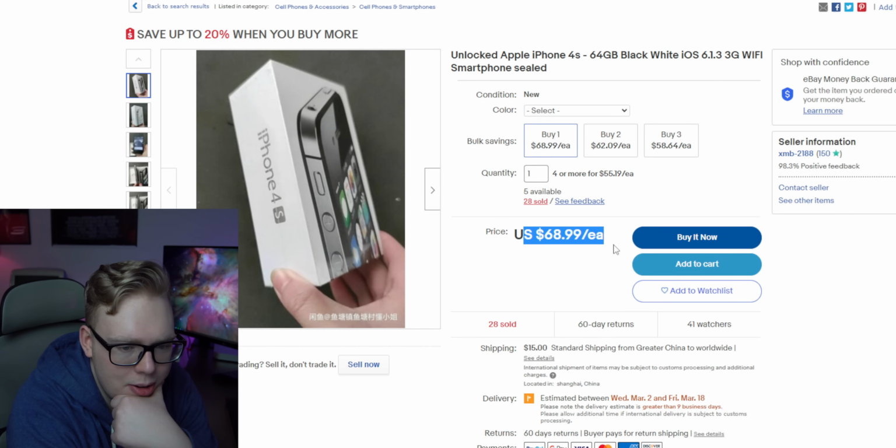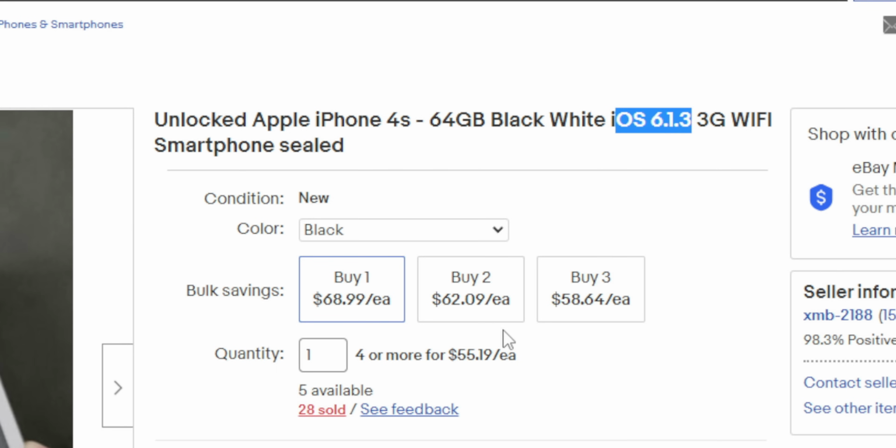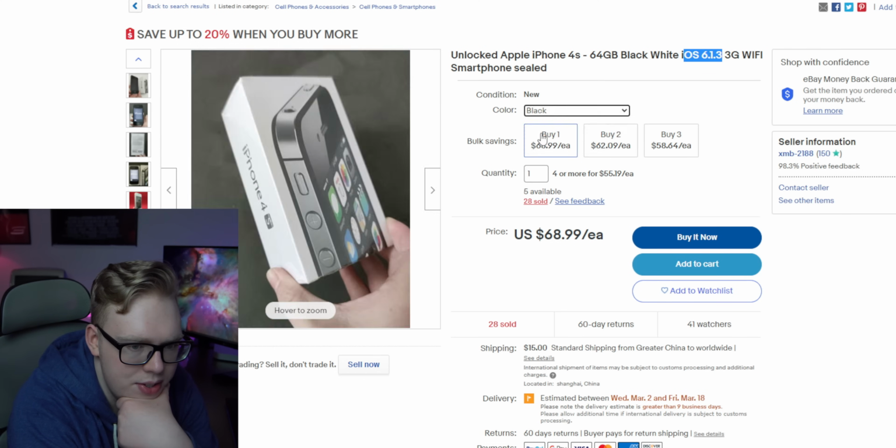You're selling a brand new iPhone 4S for $69? I don't think so. Yeah, iOS 6.1.3. He's probably just downgrading them and sealing them himself, because I think you can downgrade these to 6.1.3, or at least you used to be able to. Yeah, this is so fake.